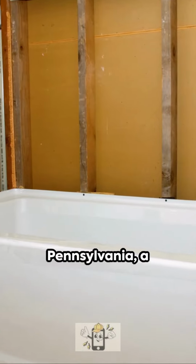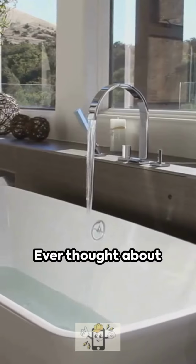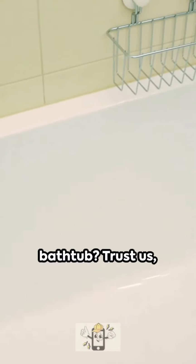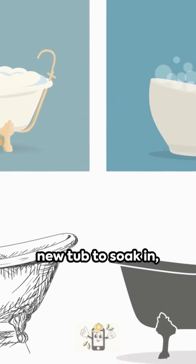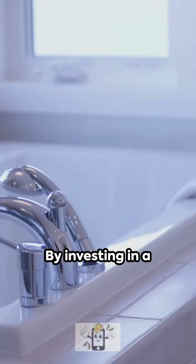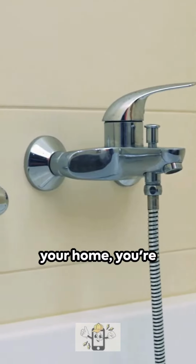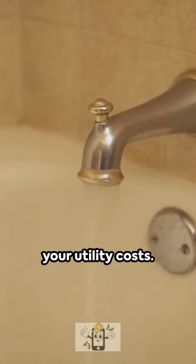In Philadelphia, Pennsylvania, a simple upgrade can make a significant impact on your home. Ever thought about how much you could save on water and energy bills with a modern, advanced bathtub? Trust us, it's more than you think. This isn't just about having a fancy new tub to soak in. It's about enhancing energy efficiency. By investing in a bathtub that boasts better insulation and water-saving technology, you're not just upgrading your home. You're investing in long-term savings on your utility costs.